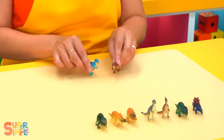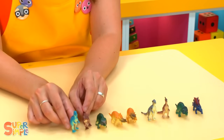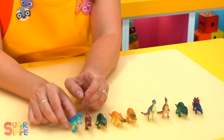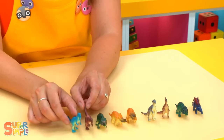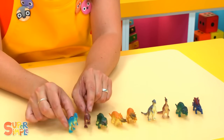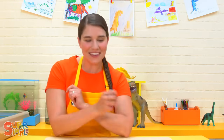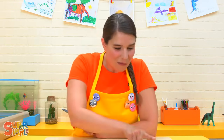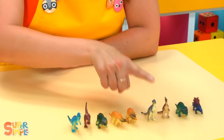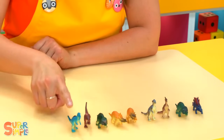Stomp, stomp, stomp, stomp, stomp. More baby dinosaurs. Hello, baby dinosaurs. A blue one. It kind of looks like a dark red one, doesn't it? Or kind of purpley. More baby dinosaurs. It worked. Great job, everybody. We have 1, 2, 3, 4, 5, 6, 7, 8, 9.